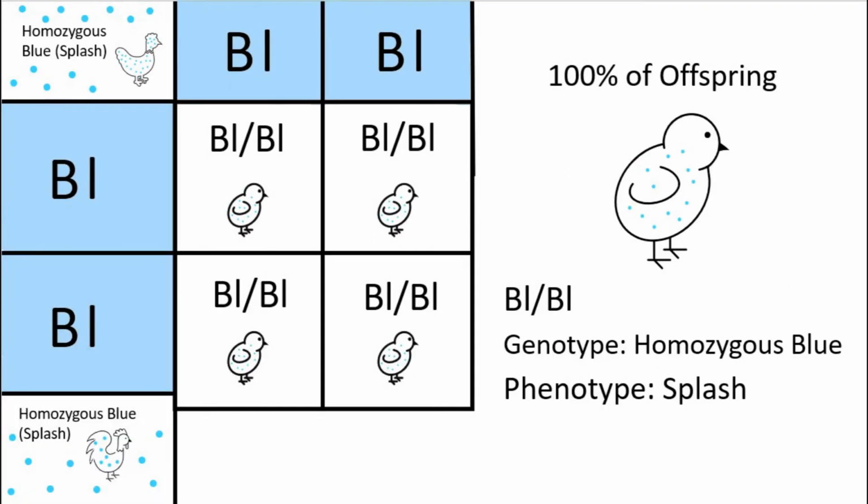Our final pairing is splash x splash. Because splash is homozygous blue, meaning they have a genotype of capital BL/capital BL, breeding two splashes together will always result in splash offspring. The splash offspring from this pairing tend to be lighter, having less blue and black feathers from their parents. Again, this isn't always the case, but tends to be a trend with this pairing.